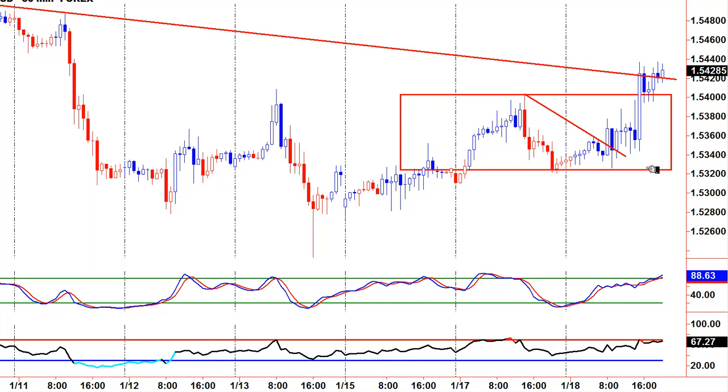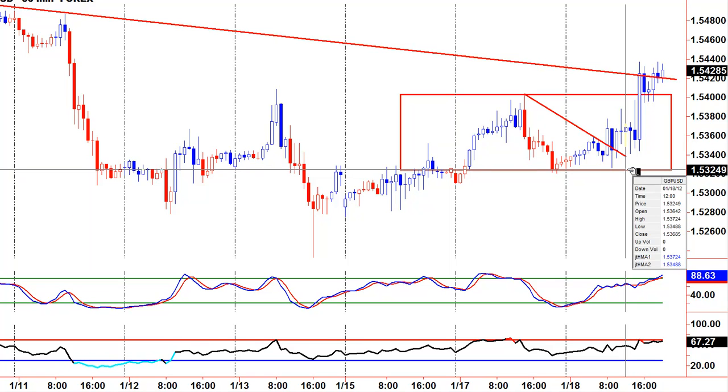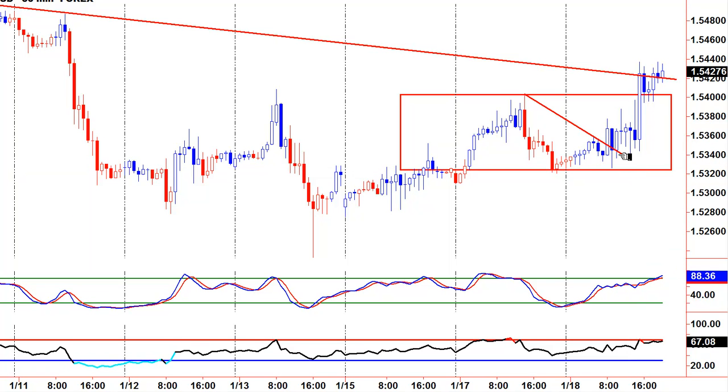Another way of doing it is if you've got the trend line like this and it's sitting on the trend line, just buy any pullbacks, but keep your stop outside of this box. Okay, but that means you've got to hold it the rest of the session.